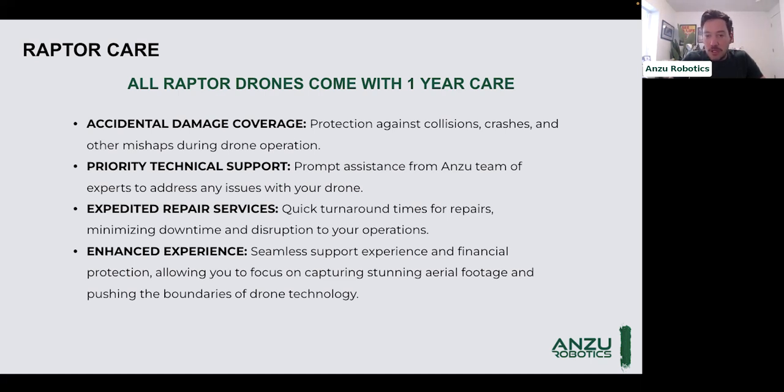I just wanted to make sure that that is understood, that peace of mind is out there, because largely the folks that are here will likely be the early adopters of this stuff, and you should be informed and aware that if something happens, you do have some coverage and you should take advantage of that.